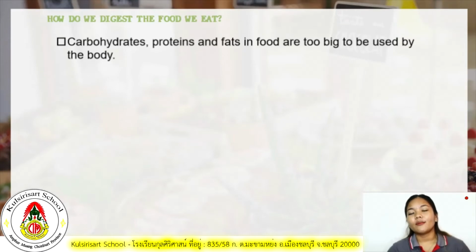So remember, in the first part of our discussion, we discussed the 6 types of nutrients, namely the carbohydrates, the proteins, the fats, the water, the minerals, and the vitamins. Now, these 3, the carbohydrates, proteins, and fats in food, are too big to be used by the body. Now, how does the body consume these nutrients?